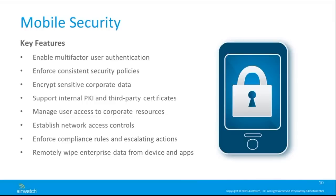Again, supporting different certificate infrastructures, whether it's an internal one or a third-party one. And from here, basically, we can push down those certificates to the devices from the console. So remotely pushing those down for authenticating a user to enroll or to set up their email or Wi-Fi or VPN or whatever it may be, you can issue and renew and revoke the certificates right from the console.